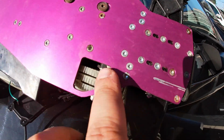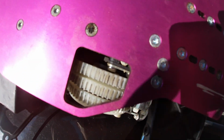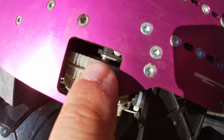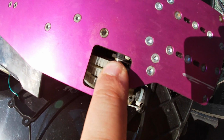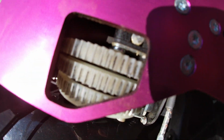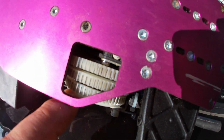This does have the 3-speed transmission, as is common on pretty much the entire 10th scale Schumacher series. This one does not spin. I can't spin it at all with my hand. So we're going to have to take a look at it later. The gears are not metal. I think they are Delrin plastic, most likely.